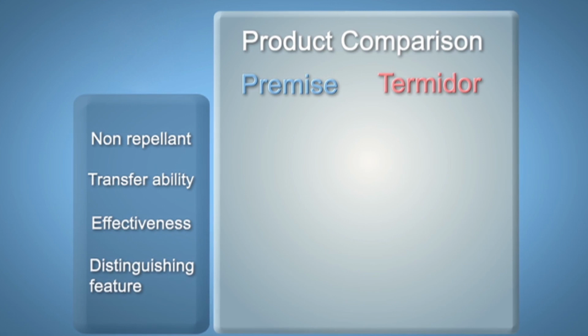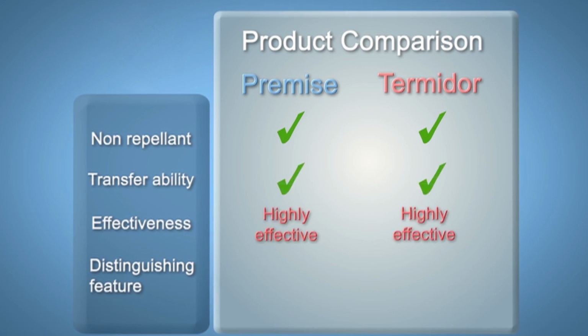Both Premise and Termidor have been extensively tested, but Premise has been on the market longer with 100% effectiveness. Premise was first on the market with proven results. Both Premise and Termidor are non-repellent. They are both highly effective, but the most distinguishing feature is that Premise comes at a lower cost.